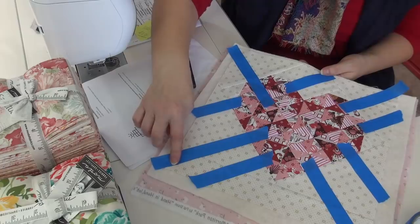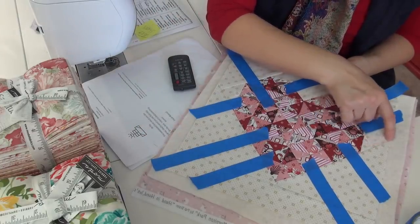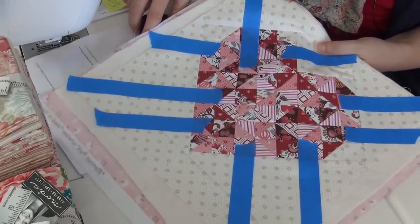And I want to mark these longer lines. Something super short, like right here, I can follow the seam and go right out, so I don't need to be as precise. But I might tape it anyway.